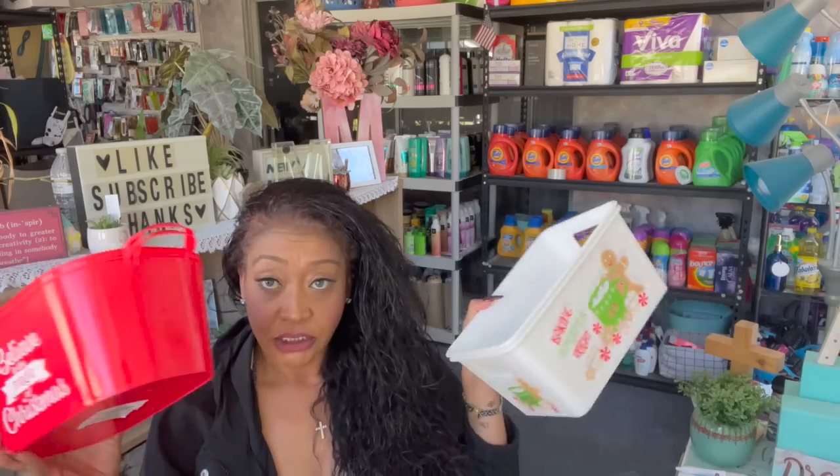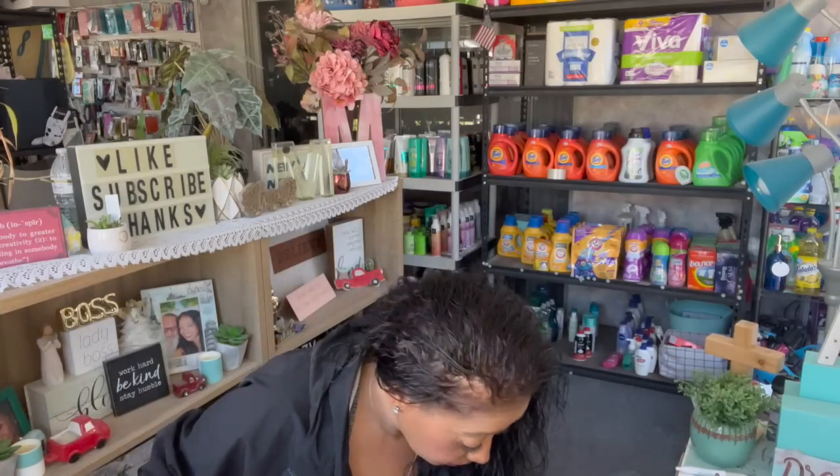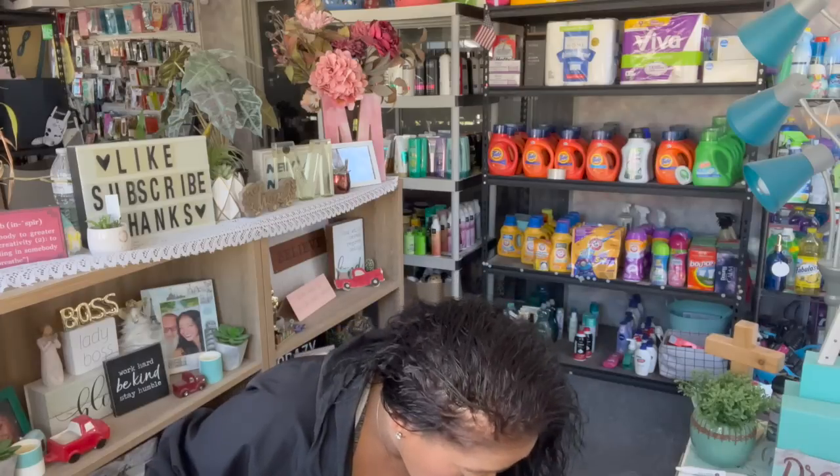These are great for shrink wrapping and great for Christmas gifts. So I grabbed four. I don't know who I'm going to use them for yet, but I definitely needed to grab some because, like I said, sometimes they're gone. Okay, so that is that bag.